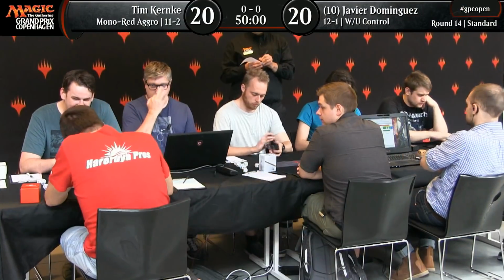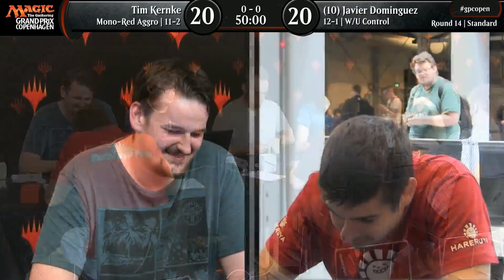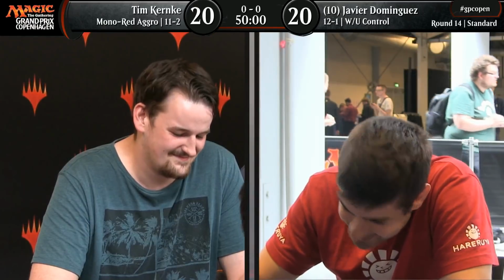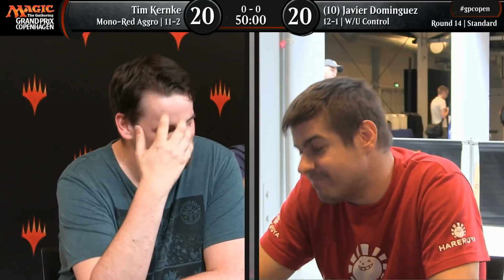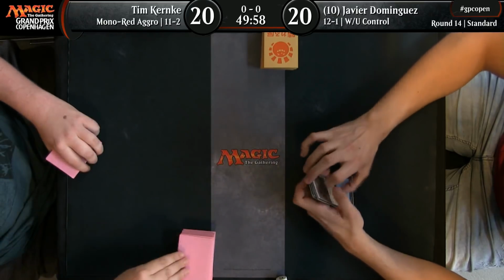Hello and welcome, guys, to the 13th round here at Grand Prix Copenhagen. Tim Kernke, Javier Dominguez, they've got smiles on their faces. They're going to get to play a little bit of magic. And we've got mono-red aggro against blue-white control. Mono-red has the potential to be unbelievably aggressive, and that could potentially spell a few problems here for Javier Dominguez.